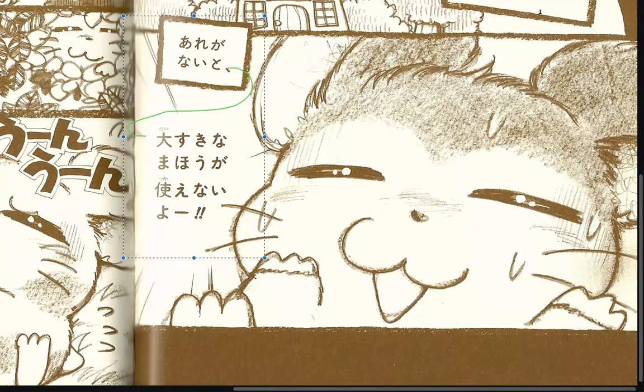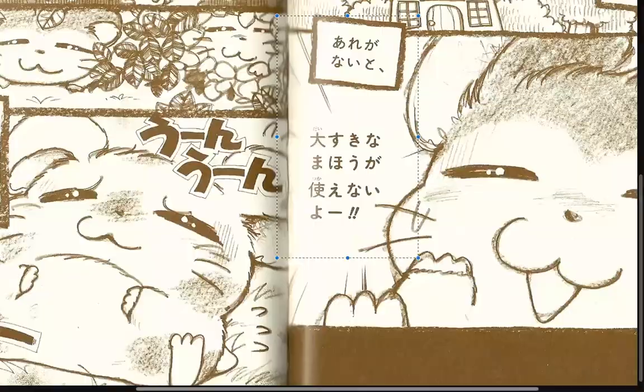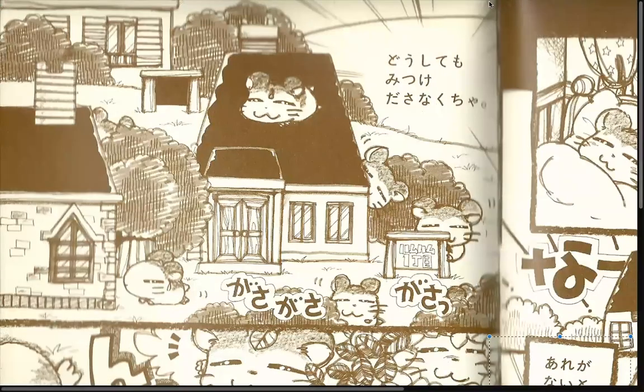So without it, I can use my magic I love. So this now, perfect. And this one's a little hard, so I'm gonna have Wicker Drum do it again. I feel lazy.